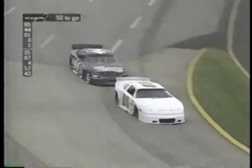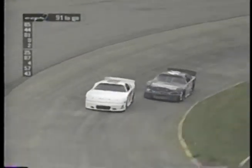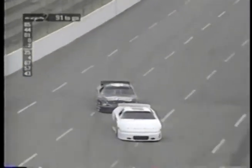Here's a replay of Brad Payne and Rick Crawford having a little contact a lap or so ago. Payne the 22, Crawford the 14. And I tell you what, Payne did a good job. Otherwise, Rick Crawford would have been eating up some concrete. Brad Payne goes down and runs off the track, and some contact between the 44 and the 85. Just slight contact. Shane Hall gets everything back under control.